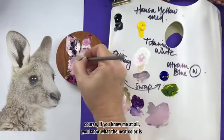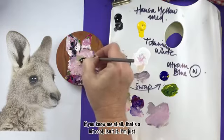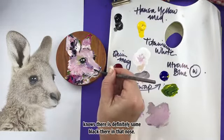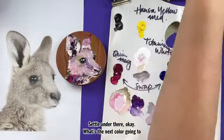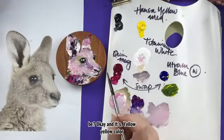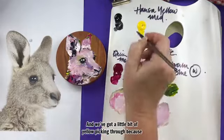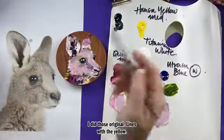And of course, if you know me at all, you know what the next colour is going to be. If you know me at all, that's a big call, isn't it? I'm just opening that eye up because it will look friendlier. Thinking that nose, there is definitely some black there in that nose. Settle under there. Okay. What's the next colour going to be? Okay, and it's yellow. Yellow, yellow, zinger colour. And we've got a little bit of yellow peeking through because I did those original lines with the yellow.